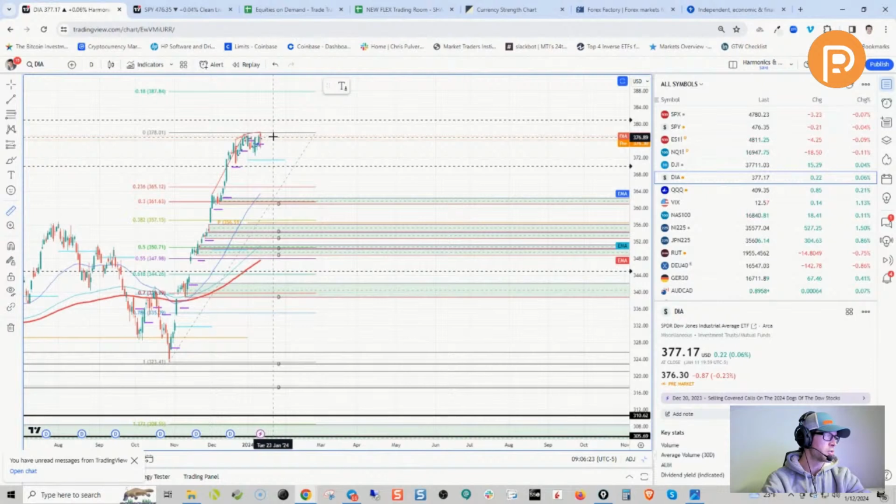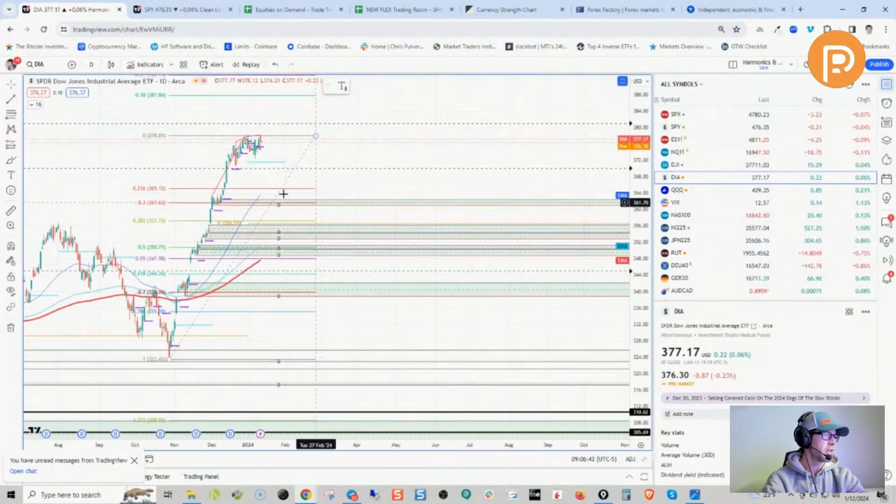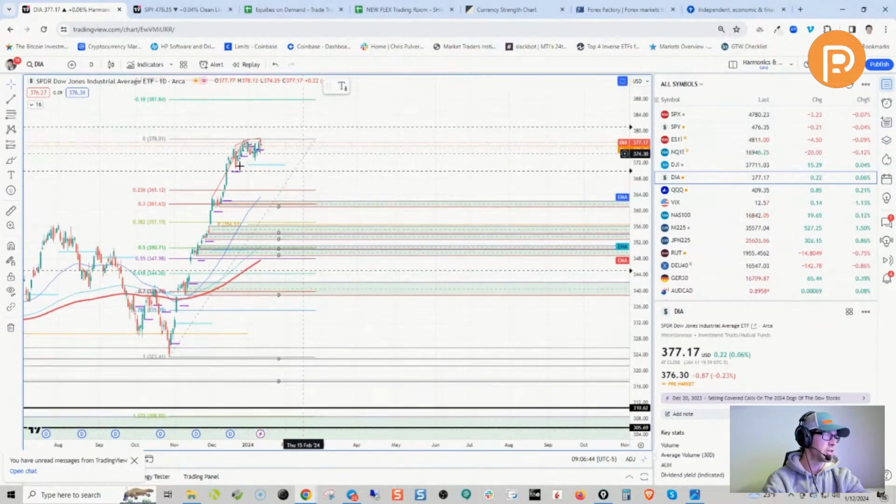Percentage wise, if we pull back to, let's say, this 23% fib, that's about a 3% correction. That would be about a 4% correction. We find the 382, 5% correction. So we're not talking anything crazy. It's a 3 to 5% dip, a 3 to 5% pullback. If we get that, I think it's healthy. I think technically it's healthy.